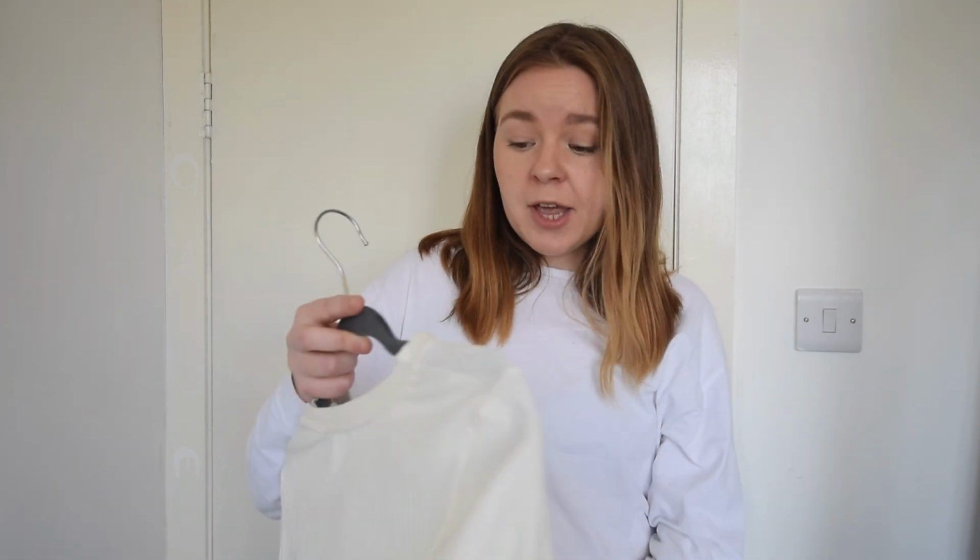So the next two pieces are quite similar to each other, but I picked up both. I probably won't keep both, just to see which one I prefer. I find sometimes with the Zara website I can buy something off the website and it looks a bit different to what it did online. And obviously with their weird styling and poses you can't always see properly.